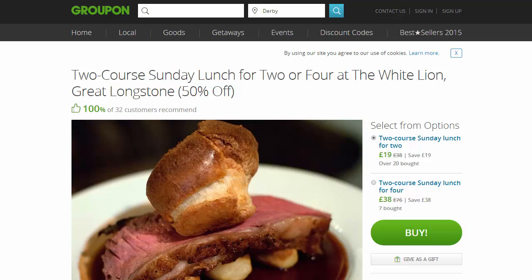So after looking at those figures, you may be wondering why any restaurant or why any business would go on Groupon if they're not going to make a profit. Well, the way this is explained to the restaurant by the Daily Deal Company is as follows, and that is that they will make a profit in one of several ways. The main one being to upsell the customer on the day.